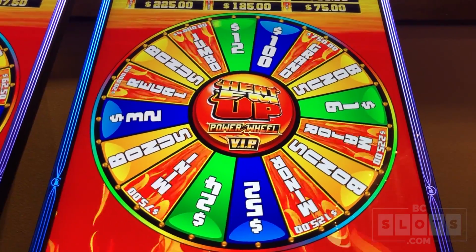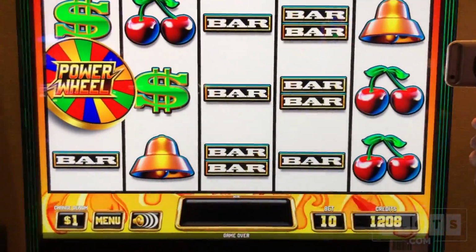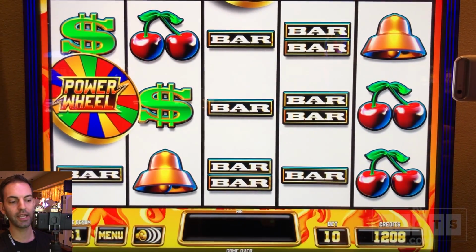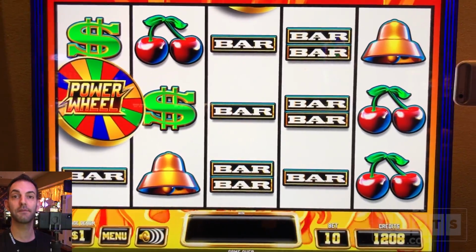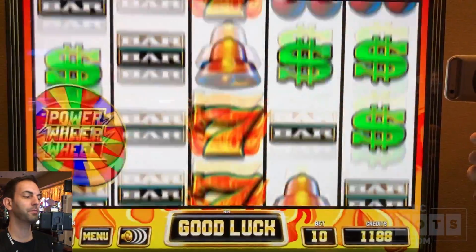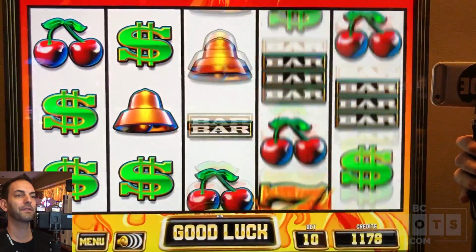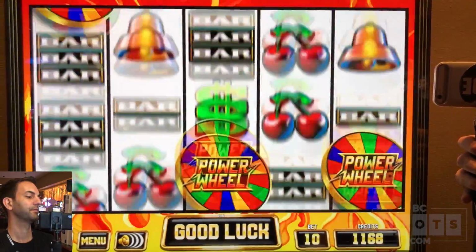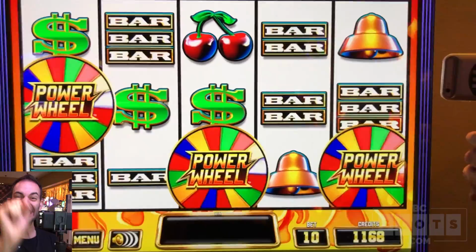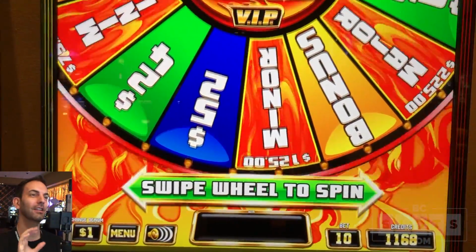Heat 'em up, Power Wheel VIP. Here we go. $1,208 in there where we left off. $10 a spin. Yes, we're on a dollar denomination. You couldn't lower it to 50 cents, but we're doing the dollar. Looking for 3 of those power wheels to land on reels 1, 3, and 5. One more. Yes, bonus time. Sweet. That came really quick. Love it when that happens.